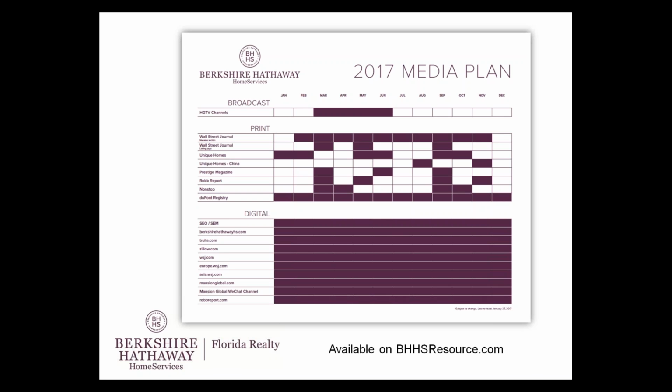This document is the 2017 media plan as offered by Berkshire Hathaway nationally. So this is their ongoing media strategy that begins at the beginning of the year and lasts for the calendar year. This is really nice to take with you on a listing appointment as well. And you can find this on the BHHS Resource Center too.